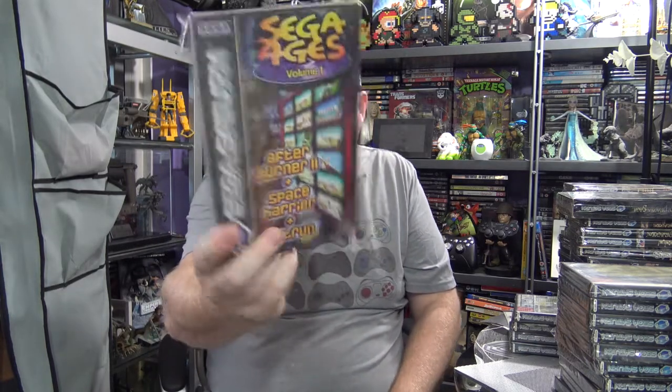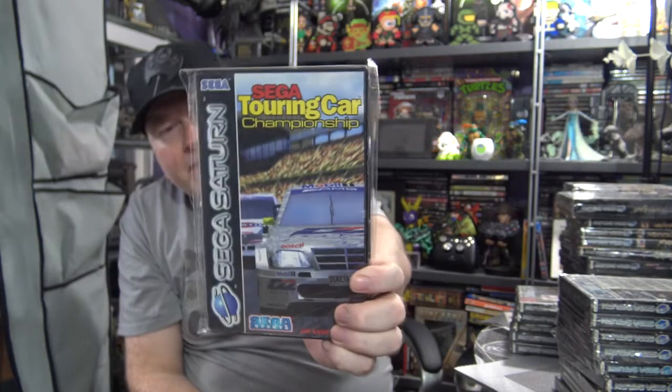Alright, this is a must-have. It's got Afterburner 2, which you can get as a standalone disc in Japan, I believe, Space Harrier and Outrun. Three classy games. Sega Ages Volume 1. I don't think it's too expensive, so it's a must-have for a Saturn collector.